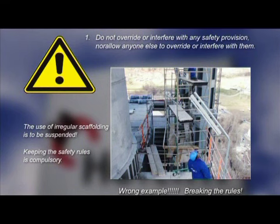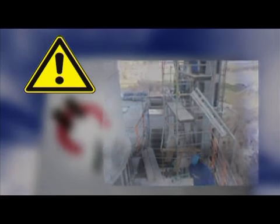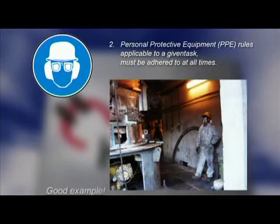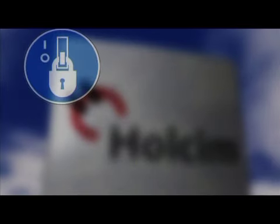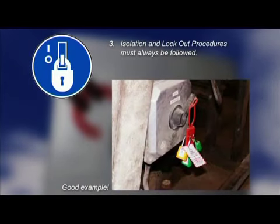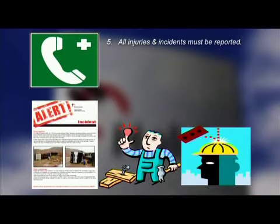Do not override or interfere with any safety provision, nor allow anyone else to override or interfere with them. Personal protective equipment rules applicable to a given task must be adhered to at all times. Isolation and lockout procedures must always be followed. No person may work if under the influence of alcohol or drugs. All injuries and incidents must be reported.